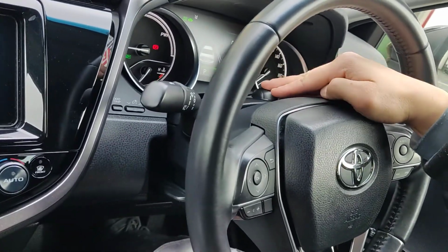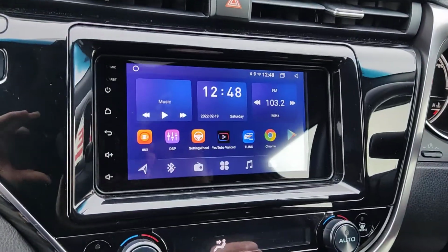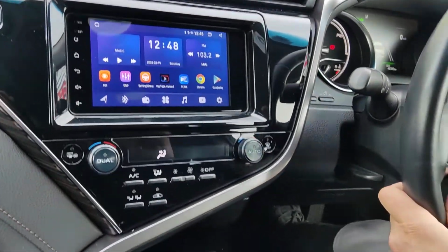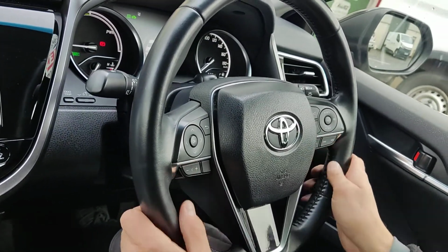You get two microphones, one microphone over here and the second microphone over there, so for the best phone quality everybody can hear you very well. All our radios support steering controls, so all of the buttons from the factory steering wheel will work.